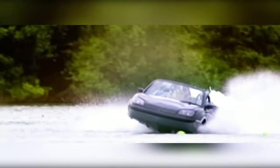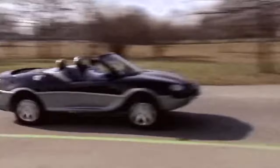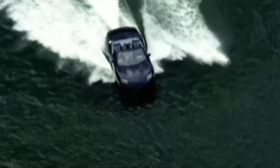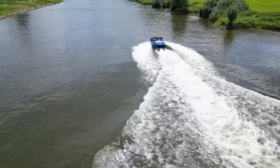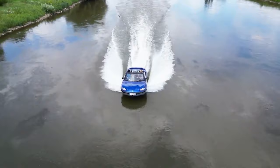Powered by a 2.5-litre Rover V6 engine, this exceptional vehicle can achieve speeds exceeding 100 miles per hour on land and over 30 miles per hour on the water. In a noteworthy feat back in 2004, the Gibbs Aquata, piloted by Richard Branson, set the record for the fastest English Channel crossing by an amphibious vehicle, accomplishing the journey in 1 hour, 40 minutes and 6 seconds.